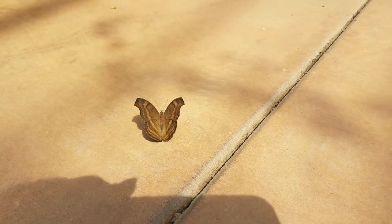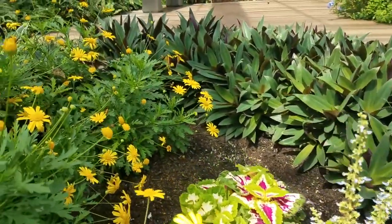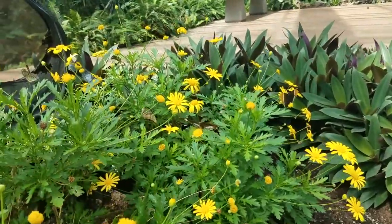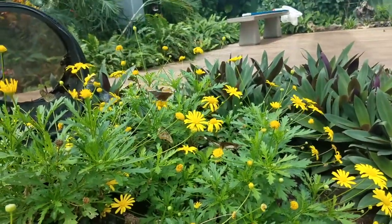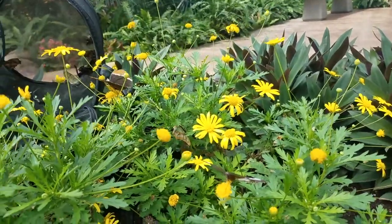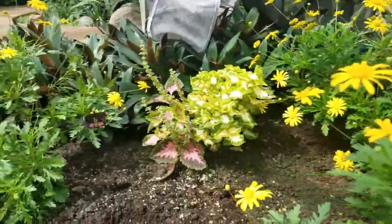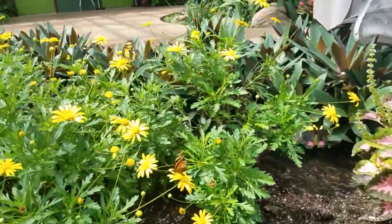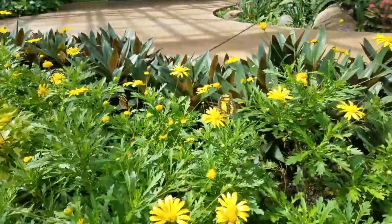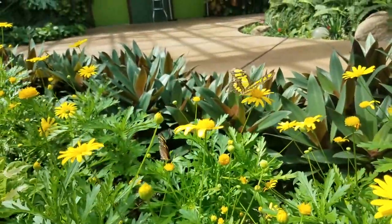We have about 60 to 70 different species of tropical butterflies in here, and they're from Costa Rica, Malaysia, Thailand, Africa, the Philippines, and they love it in here, and they miss everybody. And so I wanted to show you just some video clips today of some of our butterflies doing what they do best.